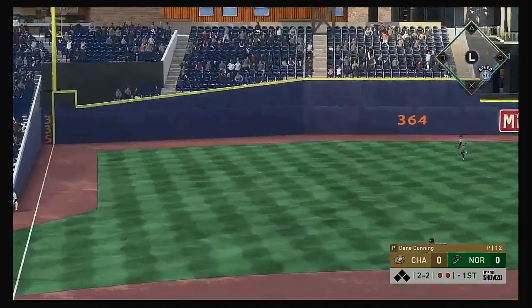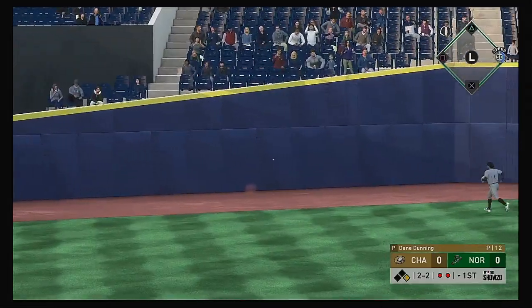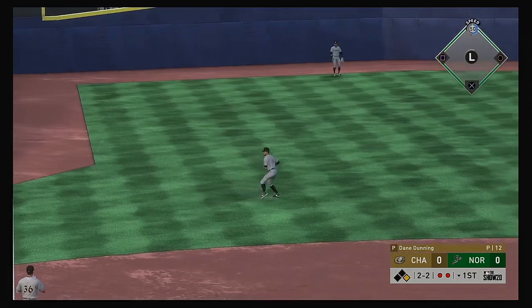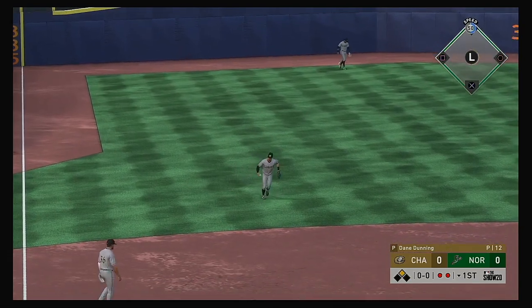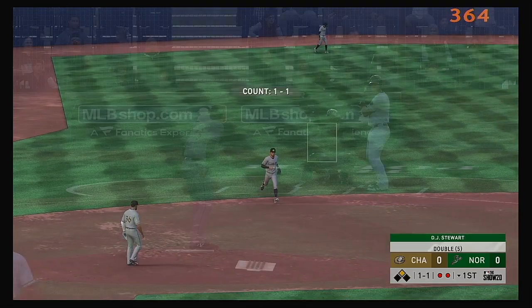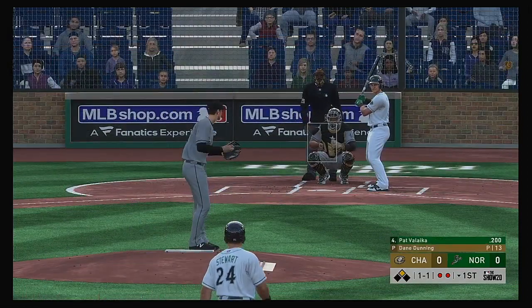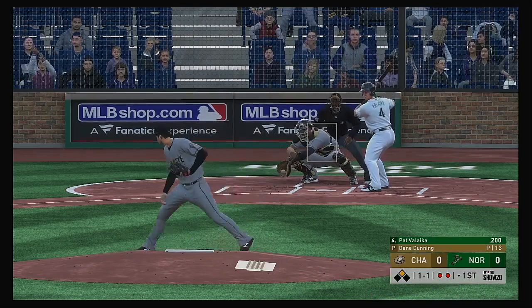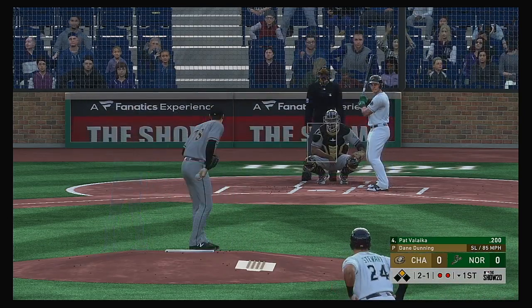Swing, line drive. That's going to be trouble. Running hard. He's digging for second. And he'll make it to second base now with two gone. Batting fourth, the designated hitter. In now, Pat Valaika. 2-1.